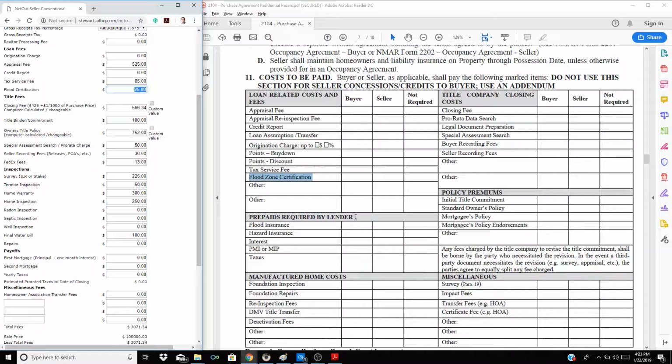Prepaids required by lender. Most lenders require you to pay 15 months worth of hazard insurance ahead of time. The cost of your hazard insurance varies depending on your insurance company, how much you're being insured for, and what they are insuring exactly. So you're going to have to talk to an insurance agent about this.